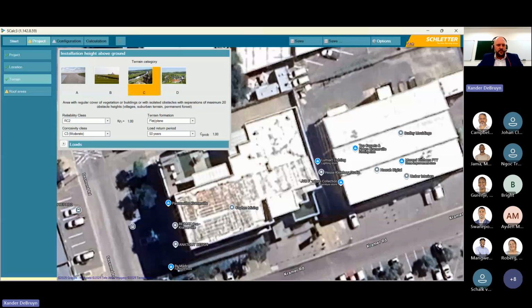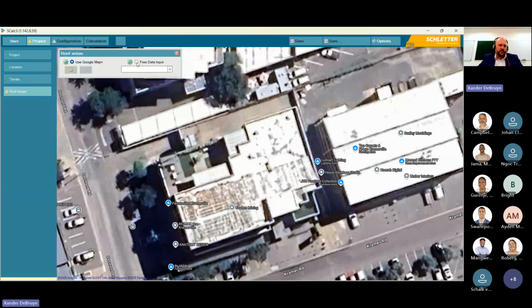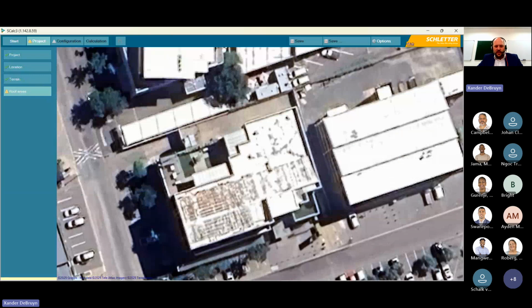It's a flat, relatively flat terrain. It's not KZN's Valley of the Thousand Hills. The corrosion will be built in based on the map. So in Joburg, C3, moderate, still means relatively high corrosion. Unfortunately, the pollution up here is quite severe, so we do have some corrosion in Joburg. And then, as I mentioned earlier, those SANS codes are built in based on these assumptions. Now it will create the wind pressures. So then I can say either free data input if I just want to type in my assumptions, or I can select my site area.